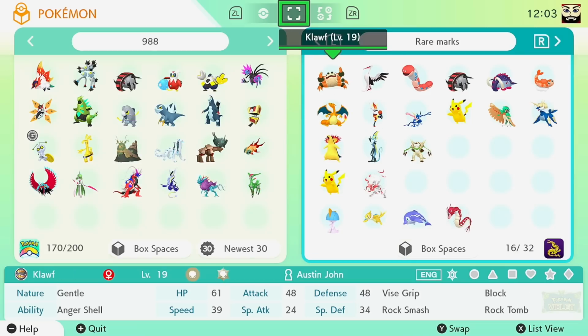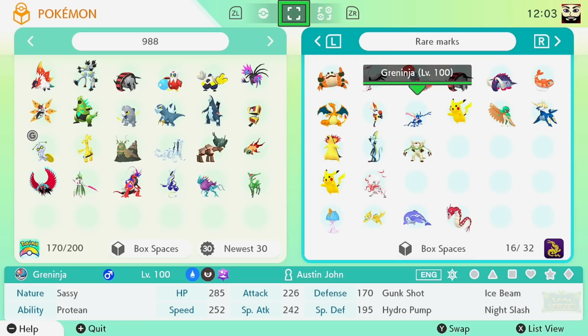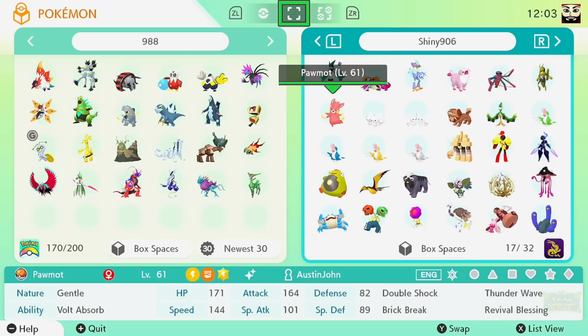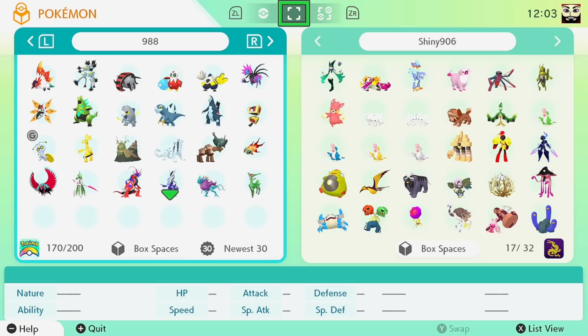I also have all my Pokemon with my rare marks that I'm going to want to move over into a special folder along with like my totem Pokemon and stuff. And I also completed my shiny final form deck. So I need to go through and sort all this out.